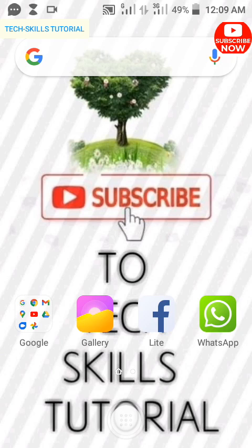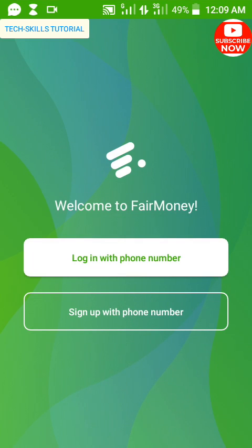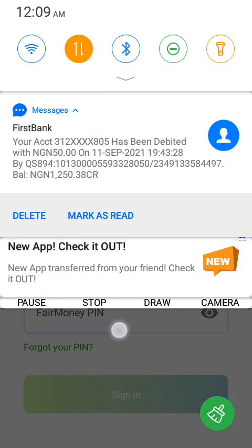Thank you guys. So right here, step by step, for only people in Nigeria, you can get money from this app I'm going to show you. Number one, I only have one app today to show you. This is called FAIRMONEY. FAIRMONEY is an online app. Sorry, it actually helps you to get loan online.